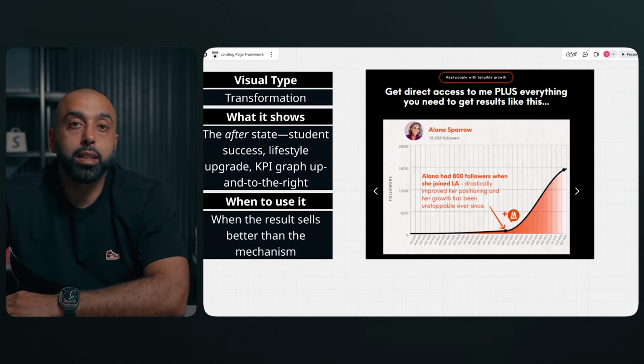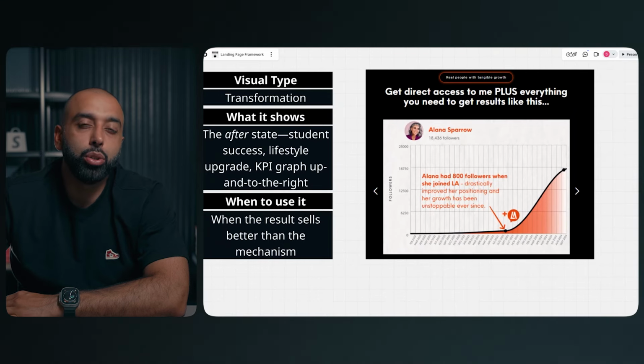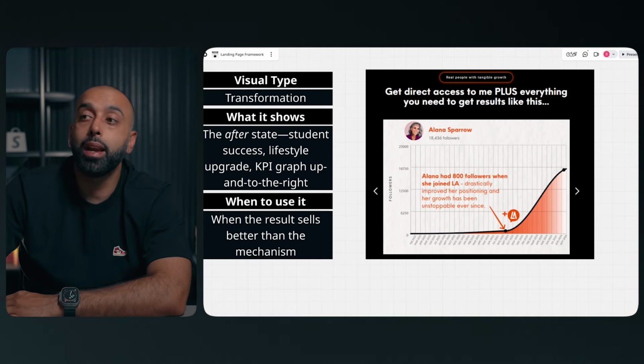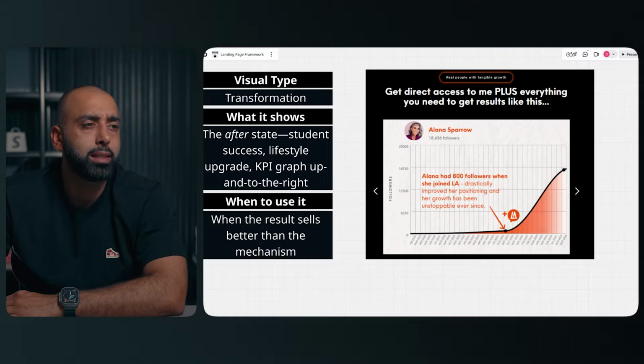I can't talk about it, I don't have any transformation, I don't have any success stories. Yeah, but you're doing the thing that you're doing. It could even be through content. Could be through the business. Could be through your agency. Could be through a one-to-one client. Whatever it is, use it.